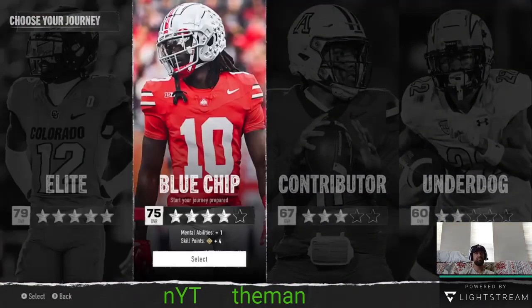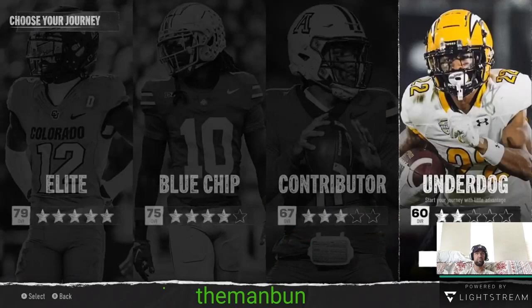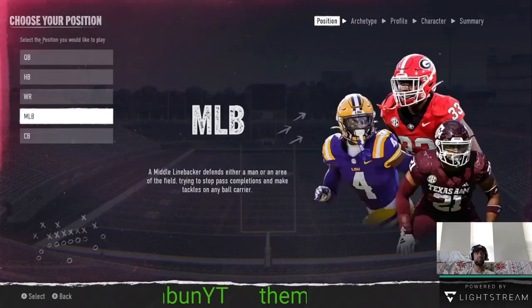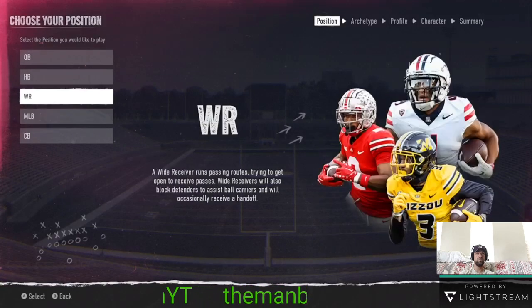Now let's get started by choosing the caliber of recruit you want to be. The higher your star rating, the better your chances of seeing the field early. Plus, you get some extra mental abilities to help boost. Next, it's time to choose the position you'd like to play. A quarterback, a defender, or maybe a wide-out baller like myself.